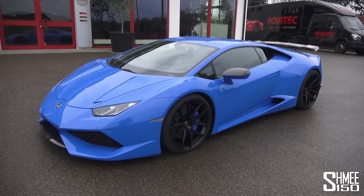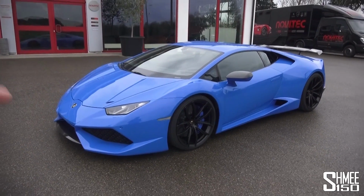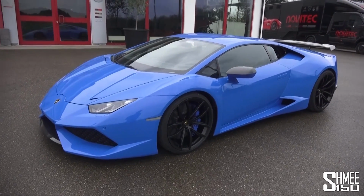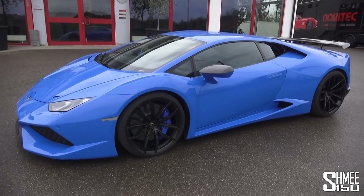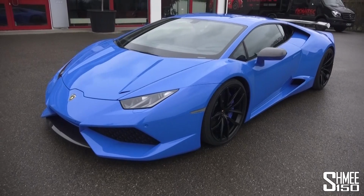This was the launch colour for the Aventador SV Roadster, so it's a factory colour. It's very confusing though to me, because Blue Le Mans is also the name of the colour for my Ferrari FF, which is a much, much darker blue than this colour. But this is Lamborghini's take on it. So, the Huracan N-Largo was 6 centimetres wider at the front, 12 centimetres wider at the rear.